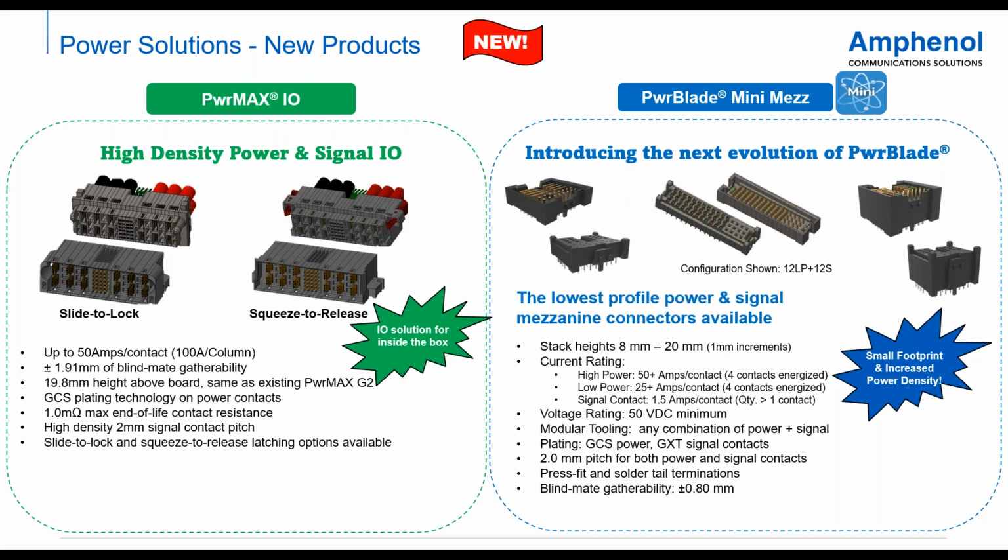We do offer this connector in dual role power rows, and then also single contact rows as well. Depending on the space allotted or the linear space required on the PCB, we can configure this connector as needed.